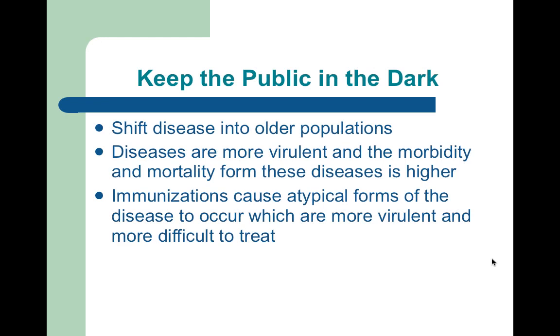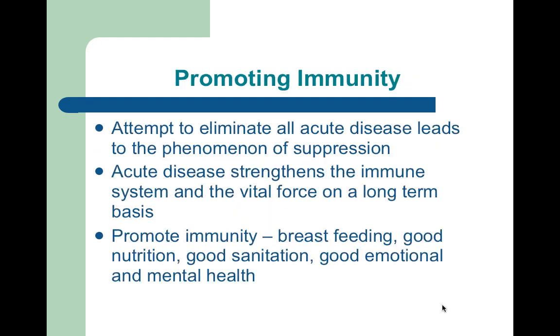I read an article that was really scary, that the increased incidence of herpes is related to everyone who got the smallpox vaccine, that the smallpox vaccine is linked to the marked increase in incidence of herpes. Immunizations cause atypical forms of the disease to occur, which are more virulent and more difficult to treat. By the time a vaccine is produced commercially, the virus is already mutated. And we really don't know what we're given and what we're taking into our bodies. The bottom line is, it's a different virus. It's a different product. So the vaccine, the immunization, is doing nothing.